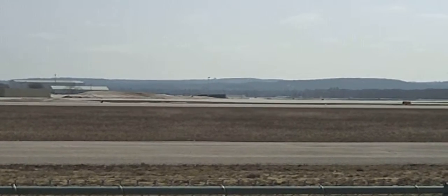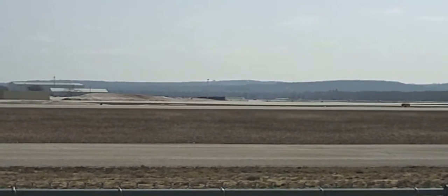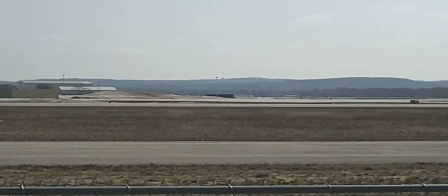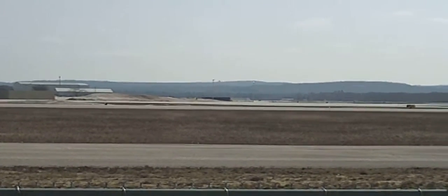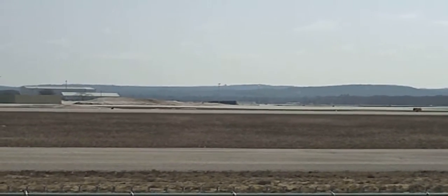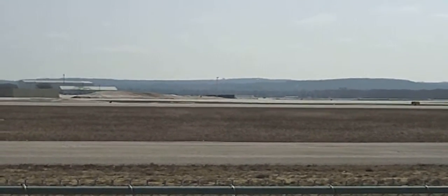Stockless 6116, Traverse City Tower, you up? Stockless 6116, turn right heading 090, runway 28, clear for takeoff. Right turn, 090, 28, clear for takeoff, Stockless 6116, thanks.